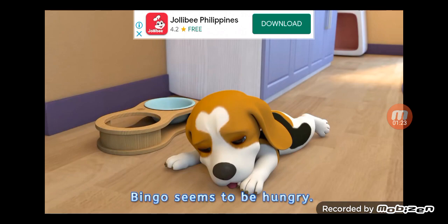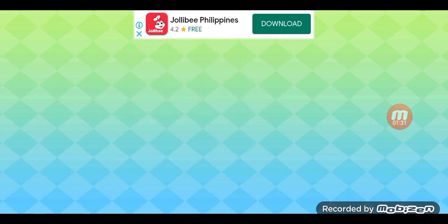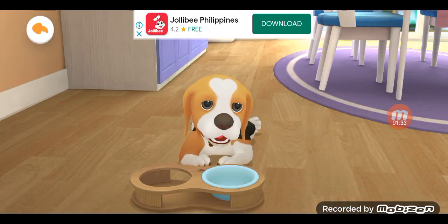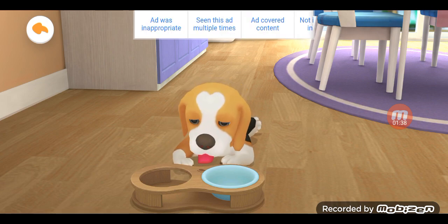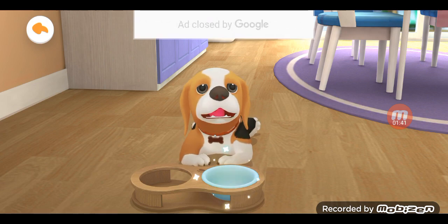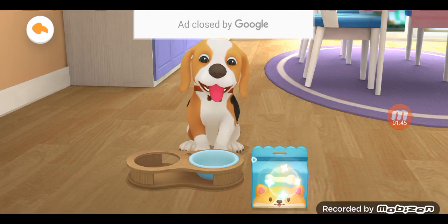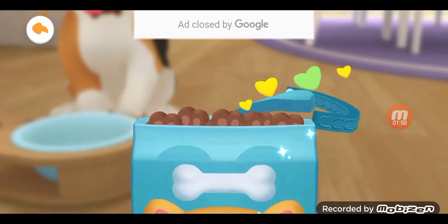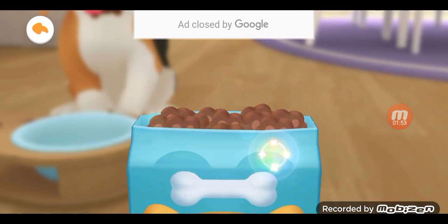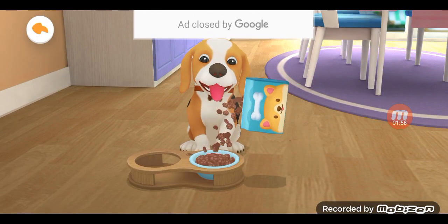Oh, Bingo seems to be hungry. Let's feed it. Huh? What sound is that? Oh, Bingo is hungry. It wants to have dog food. Bingo, wait. Let's open the package first. Please help. Great job. Well done. Pour the dog food in the bowl.